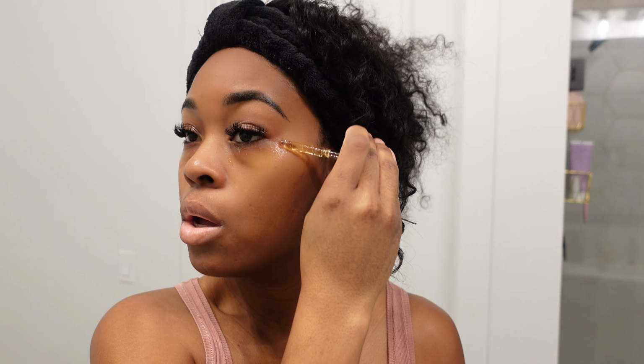And I put it where I want it to go. I don't know why I keep singing, guys. I'm not a good singer. And if I feel like it's too much, which right now I kind of do, I use my ring fingers, and I don't have my ring on. And I simply just work it in where I want it to be. And sometimes I'll even put it on my laugh lines because we don't want this to get deeper and deeper, because I laugh a lot and I smile a lot.